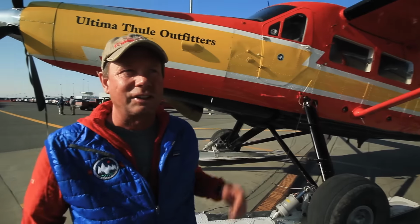I've got 5,000 hours in this particular airplane, and I still daily am amazed by it. It's just like, how does it do this? So it's pretty fun. I feel really fortunate to get to fly it.